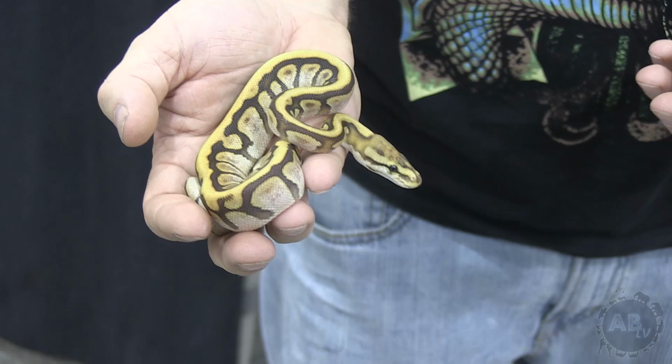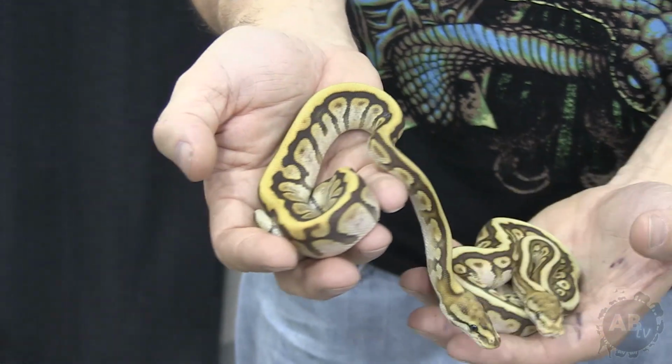What's interesting is the honey gene reacts to the bell trait, which is the leucistic trait. So when bred to a Mojave, it makes more white snakes. So these genes are really new, and we don't really know what's going on with all of them yet, but it's pretty exciting to see the kind of mutations they're making.